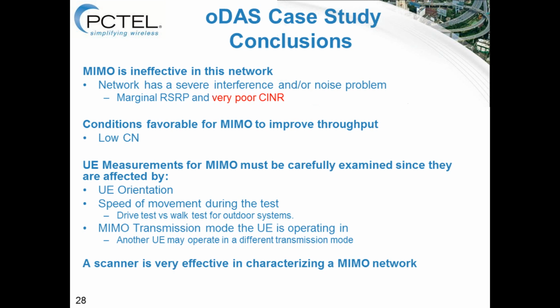And the UE also locks on to the transmission mode that it's actually connected to in the session. So as a result, you're not going to be able to understand what all the different gain is for the various transmission modes in the system. So the conclusion here is a scanner is very effective in characterizing the MIMO network.